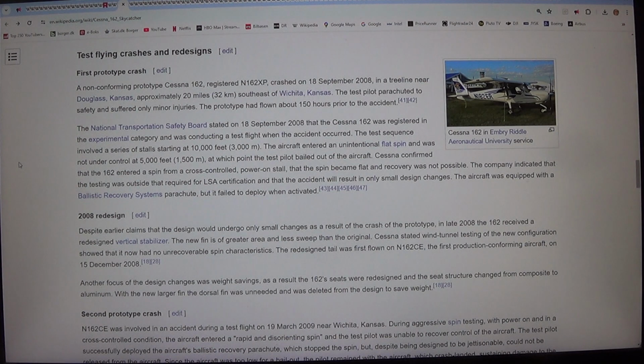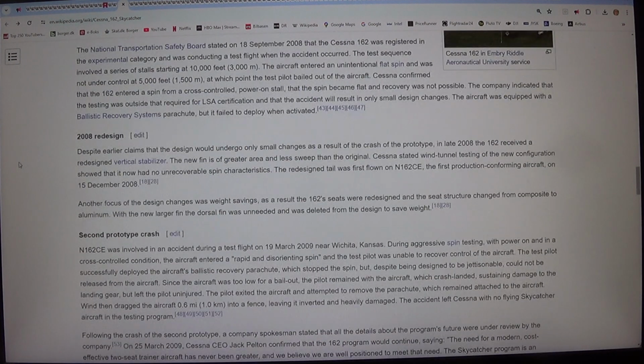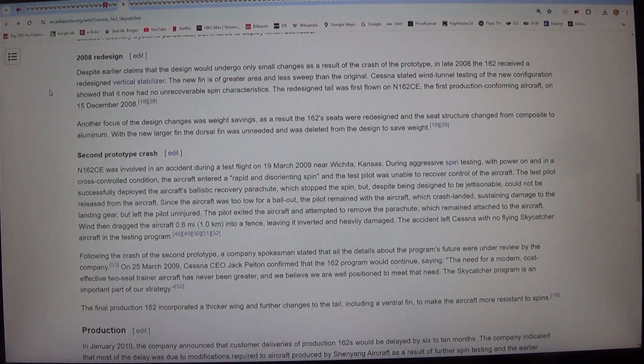2008 redesign. Despite earlier claims that the design would undergo only small changes as a result of the crash of the prototype, in late 2008 the 162 received a redesigned vertical stabilizer. The new fin is of greater area and less sweep than the original. Cessna stated wind tunnel testing of the new configuration showed that it now had no unrecoverable spin characteristics. The redesigned tail was first flown on N162CE, the first production-conforming aircraft, on the 15th of December, 2008.